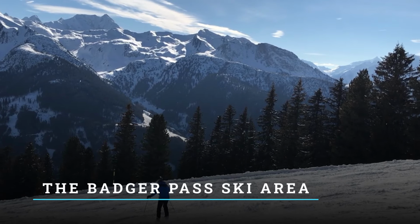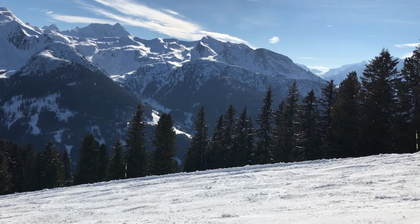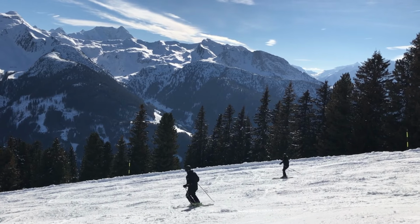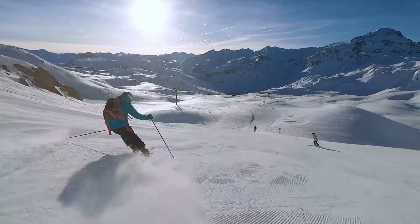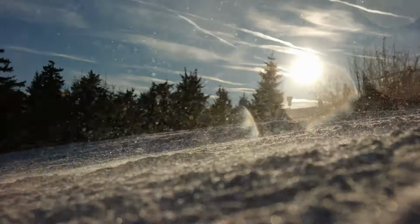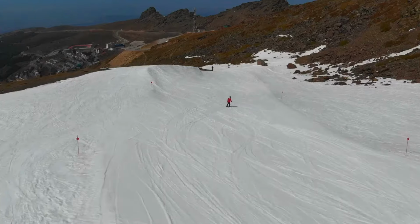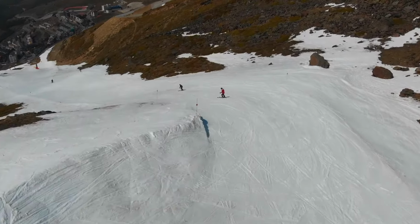Number 3. Enjoy skiing at the Badger Pass ski area. If you visit in the winter and want to do something really exciting, go to the Badger Pass ski area. It's the oldest ski area in California. The park isn't very big. It has 88 acres of nicely prepared ski slopes, 10 ski trails, and 5 chairlifts. But there's lots of fun in the snow to be had.